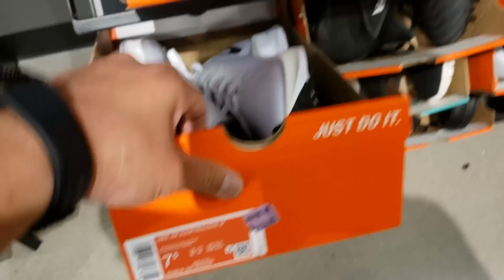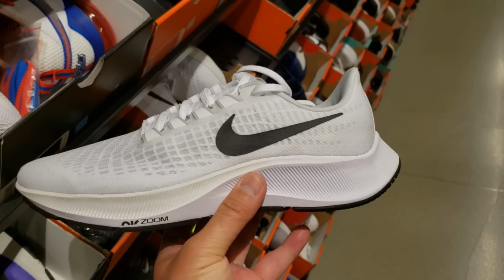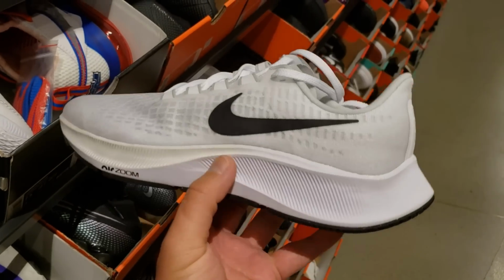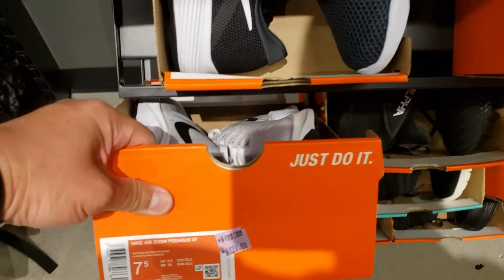Pegasus 37s. This is the first time we've ever seen these at the outlets. Dang, dude. Dope. They look kind of similar to the Vomeros now. This still has Air Zoom, but it also has React on the bottom now. So very similar to the Vomeros. But yeah, they're brand new, so still going for $120.